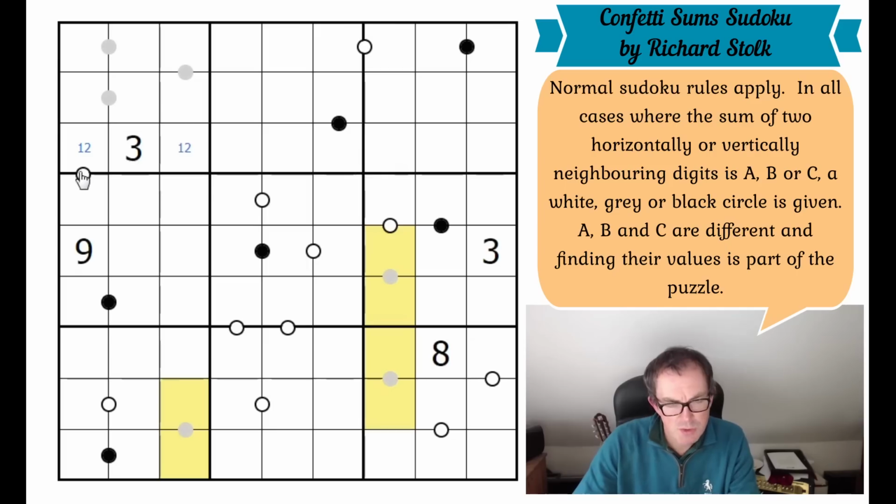We've got a white dot here. So the maximum value I could make this square would be 8. It can't be 9. So if this is 8, the maximum value of a white dot is 10. So if this was 2 and that was 8, that's the biggest total we can get to. So white dots are 10 or less. Let's delete that. That's going to confuse me if I leave it in there. 10 or less.